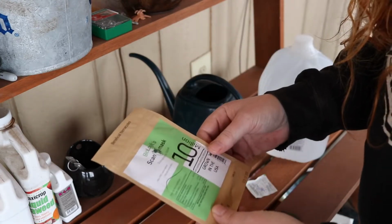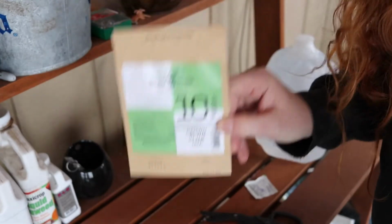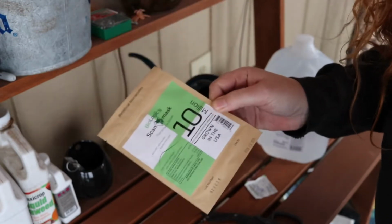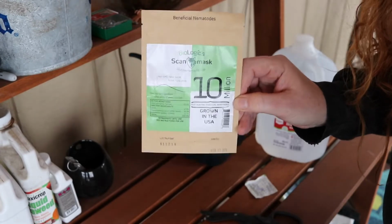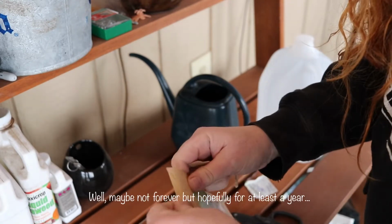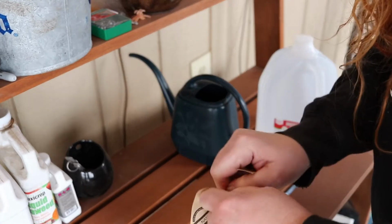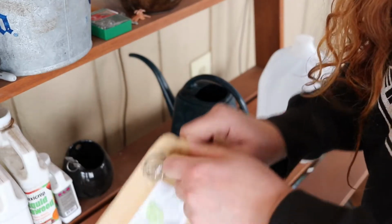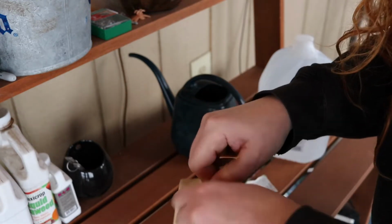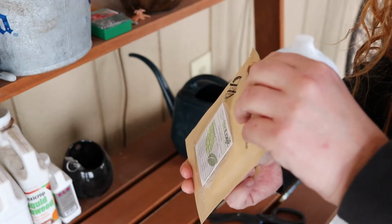So I'm going to open this up. I'm going to put a link to these, and I will do an update video to see if these work, so you'll know whether to buy them or not. Because I think we can get rid of these fungus gnats forever. I wanted to hurry up because they expire the beginning of February. And I didn't want to have them expire because they're 30-some dollars for a pack of them. They're really expensive if you get the 100 million, but I don't want to have a big bag of 100 million and then not do it right or something.